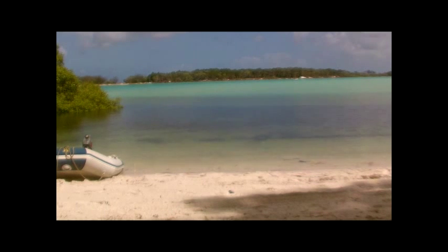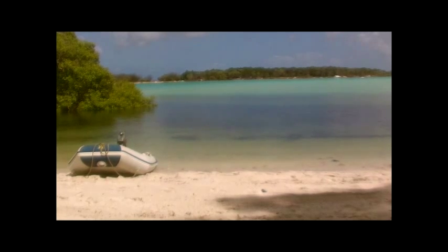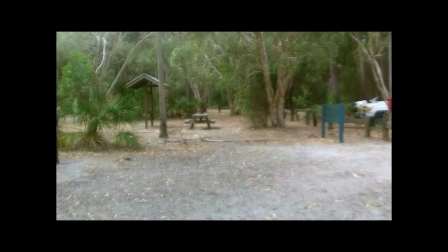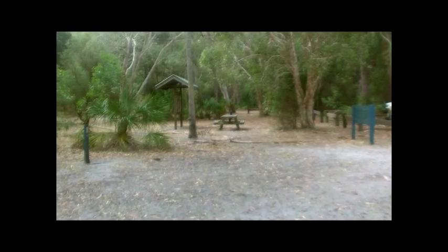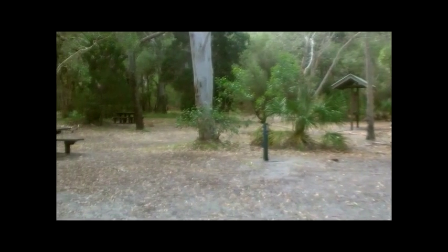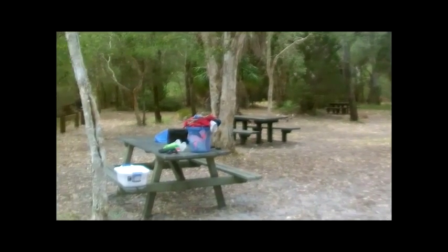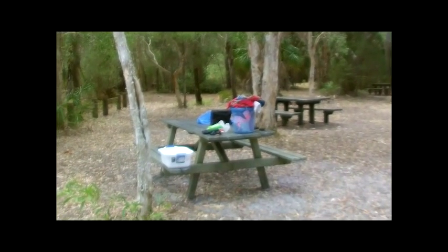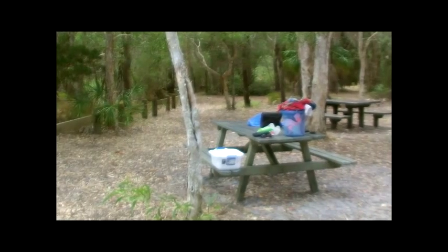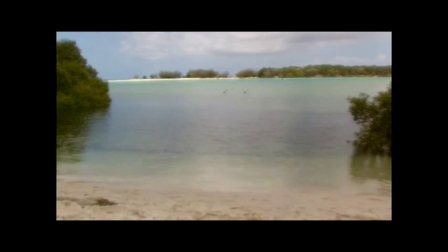Just come ashore at Fraser Island. I'm at Wathumba Creek, and there's a campground here where I'm going to do my washing, since most of my clothes got salted on the trip up. Wathumba Creek campground. It's great here.